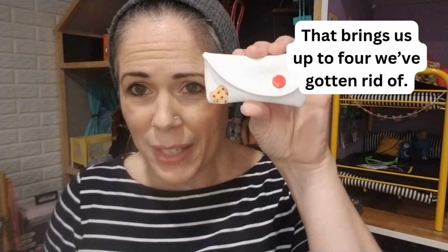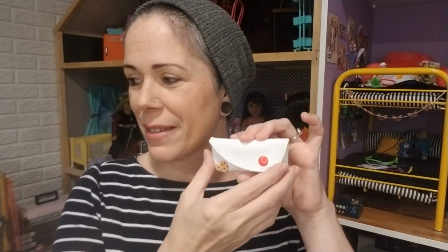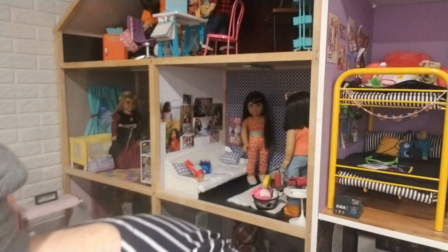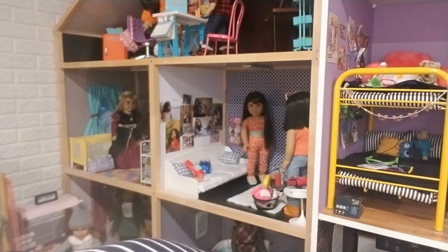This one I feel like is meant to be a glasses case, but the proportions of glasses cases to the size of the doll's hands, or how much space American Girl glasses take up in a backpack pocket, it's kind of off. And I think this could be a little clutch. In fact, this is a clutch. They're about the same, right? This one's a little bit taller, this one's a little bit wider. So I think this is more like a clutch.